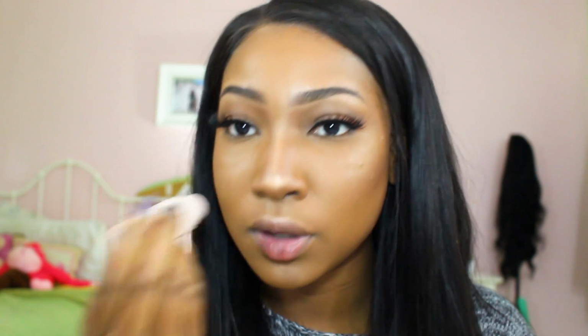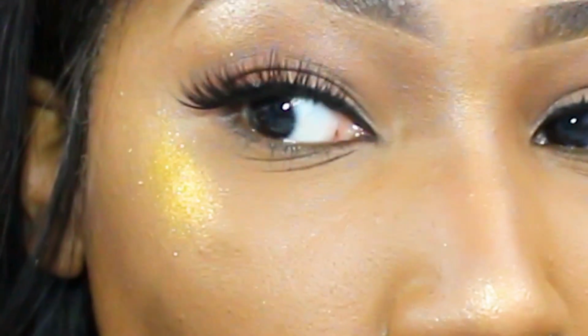And I'm just going to highlight. And I'm just gonna use my finger to blend it out. I haven't tried using, let me try using this. Oh, this actually blends it out well too, kind of. It doesn't really get the harsh lines. Whoa! Let me see. Okay, this works too. So I'm gonna be using Yonsei from Nola Skin Essentials. Oh, I put too much. Oh, whatever. Oh my god, okay.